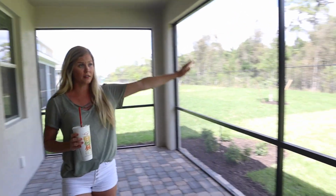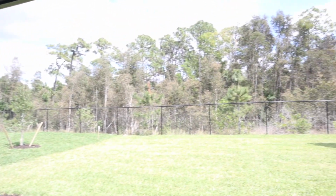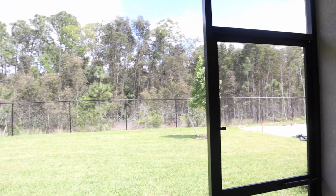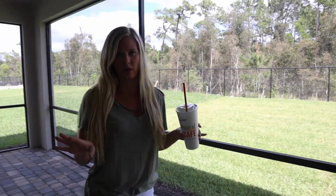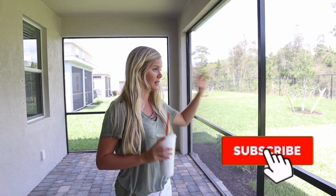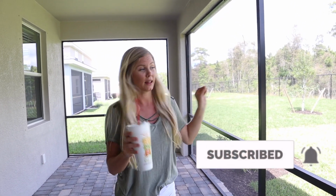And then I love the outside area, the fact that it's just a straight tree line is so pretty. My dad's already talking about getting some pretty northern trees, almost like pines, to put around the fence line to give even more of that woodsy feel.